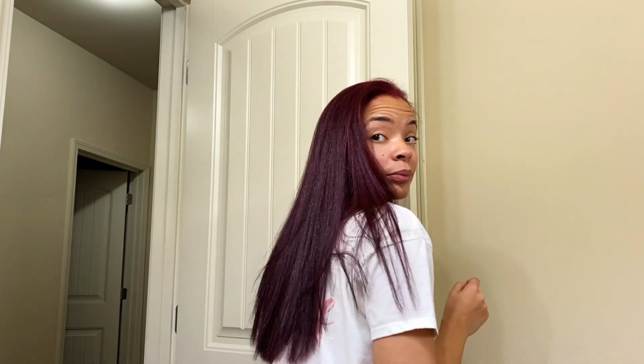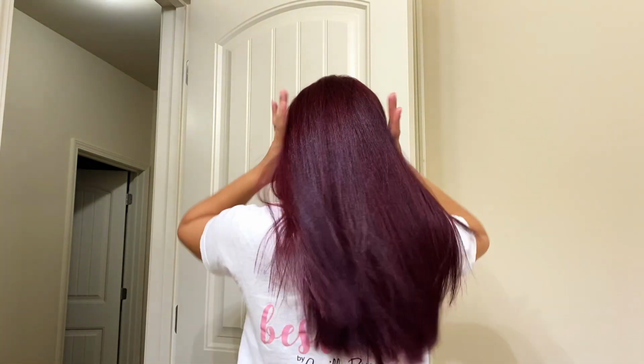Well, guys, this is the end result. Woo! I am so pleased with my results. My edges are still growing back from my postpartum shedding, so I don't want to flat iron them right now. But I love it. And the trim, I wanted it a little bit shorter, but we'll see. That's it.